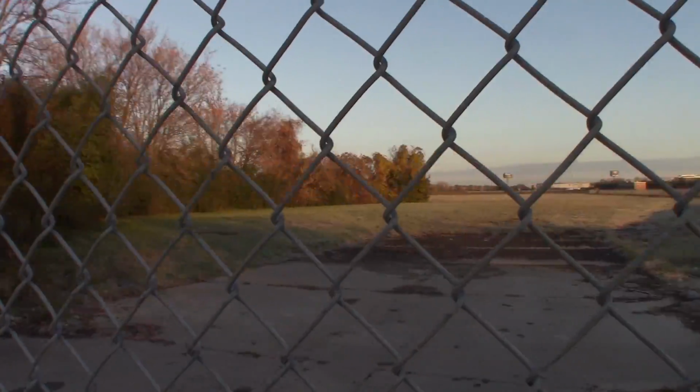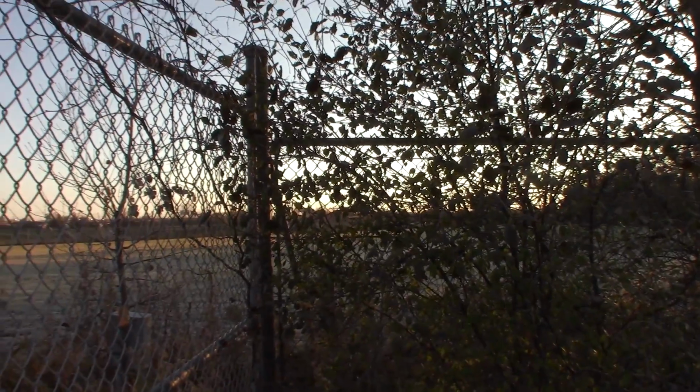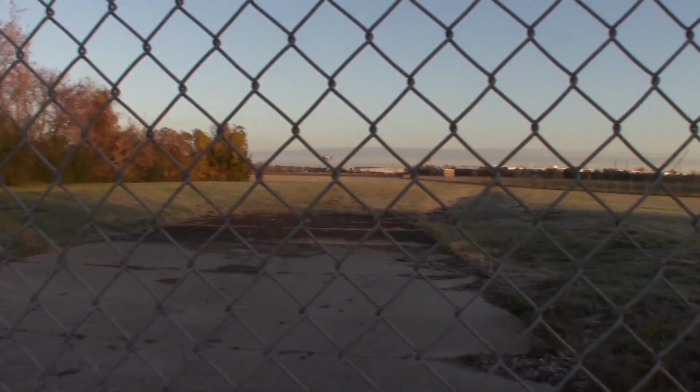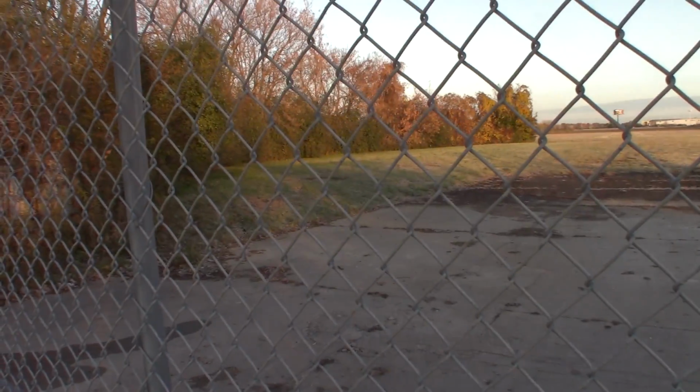But we're going to go over, and there's actually a memorial that's just down about, probably a mile down this way that's been set up. I'm going to go take a look at that too. But this is where it all happened. There were bodies strewn all over this field.